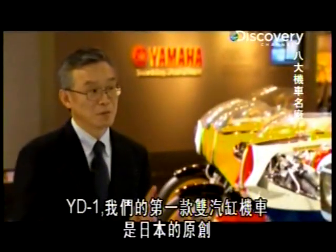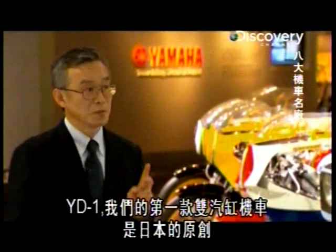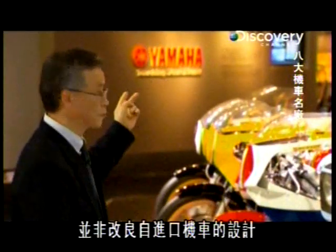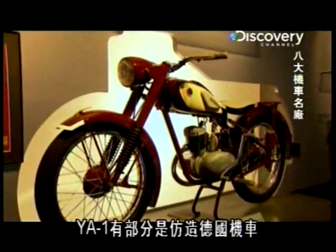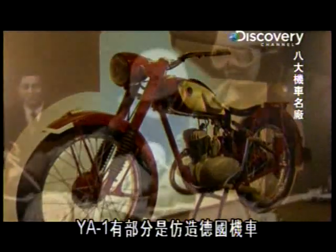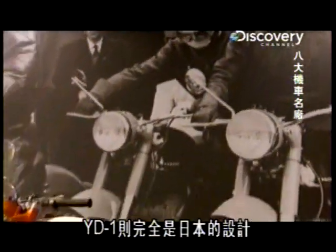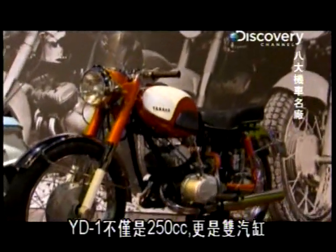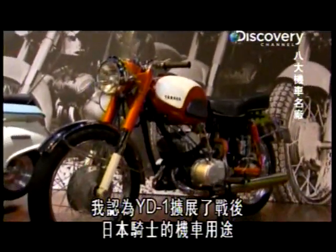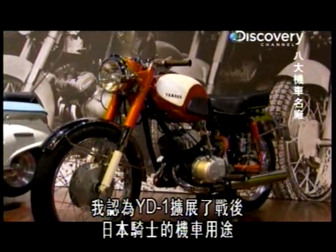The YD1, our first two-cylinder bike, is very much a Japanese original and not based on other motorcycles imported from other countries. The YA1 was partly based on a German motorcycle, but the YD1 was completely a Japanese design. The YD1 was not only a 250, but it was a twin, and I think it really expanded the scope of what post-war Japanese rider could do on a motorcycle.